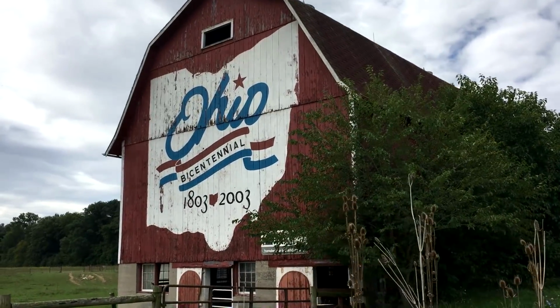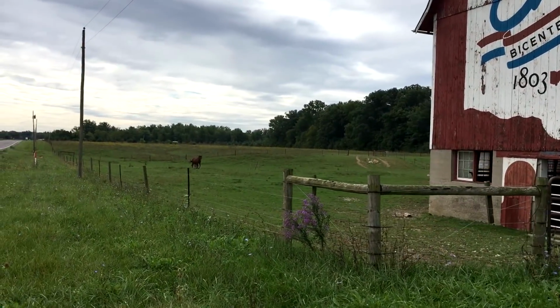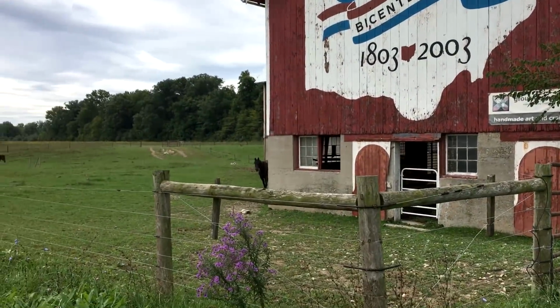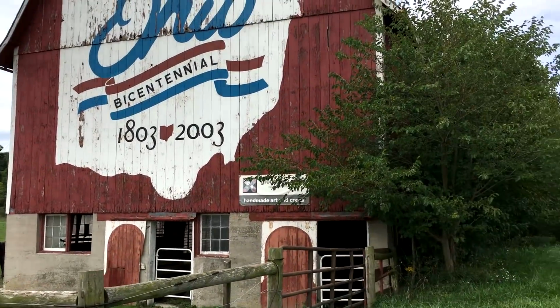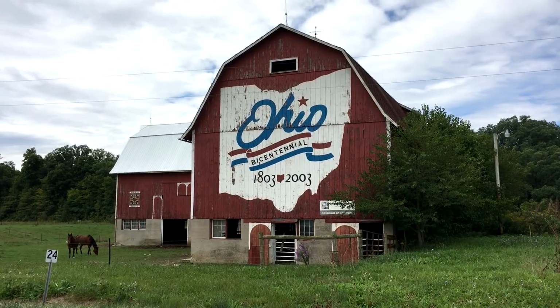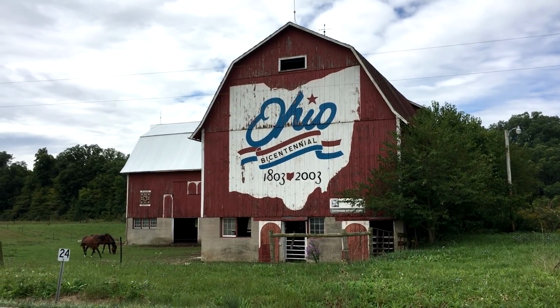Let's go over here and see this thing. It's smaller than I expected it to be, actually. There it is. And look, we got some horses over here coming to see us. Doesn't look too bad. Ooh, we got a black stallion over here too. All right, let's get a selfie. Not too shabby. Let's get a picture from out here. Pretty good looking barn. Here we go, that's better.